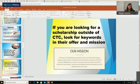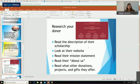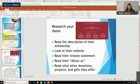So if you're going to be looking for scholarships outside of CTC, then you're going to have to do some research on their scholarship information. You're going to look at their mission. What is their mission? Or are they forward moving? Are they traditional? Start writing keywords on their mission, on their about us, anything that you can find out, their vision, their core values. I'm not saying change who you are, be who you are, but if you read their core values, you read their mission, you read their values, and it does not align with you, then you may want to move on to a different scholarship. That is going to be what they're going to be focusing on.